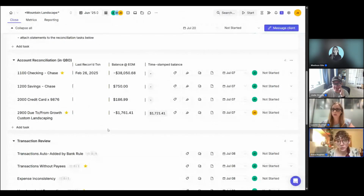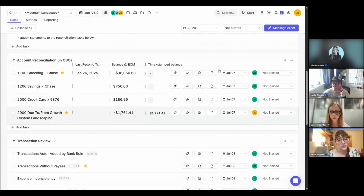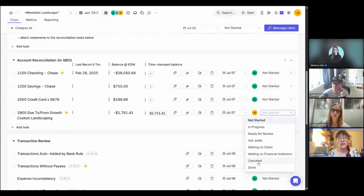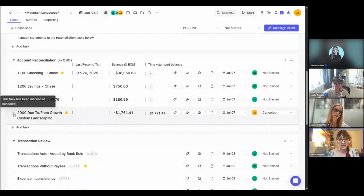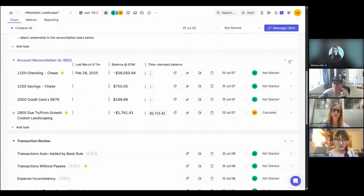One I did see that we answered via text behind the scenes, but I wanted to make sure everybody saw it, is we were talking about those task statuses and being able to mark canceled or skipped. That will not prevent the entire close from being marked done. Sometimes we can't mark it done because there's open tasks, right? That's the point of that canceled or skipped, is it allows us to still mark it done, keep that record that we skipped it, and still check the entire close off. So just wanted to call that out now because it's a really good thing to know.